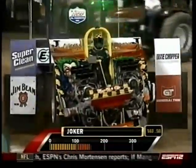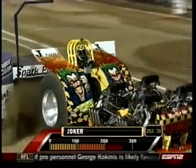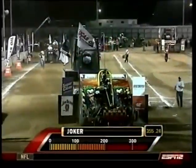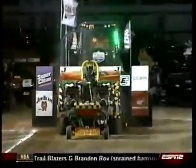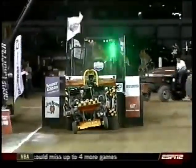And I tell you what, he has been on fire. Also got one of those brand new Joe Ader chassis for this 2008 season. And he is flying. Talk about some wheel speed. Man, oh man, well past the 300-foot mark as well. Man, oh man, I didn't think he was going to stop at all.